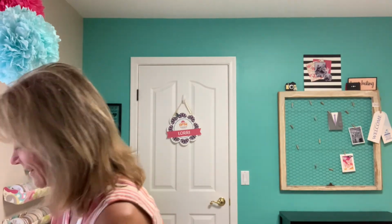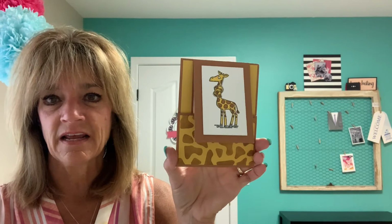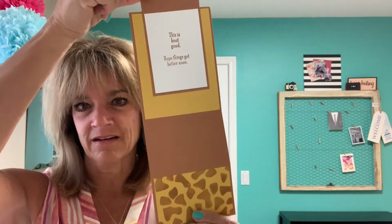And the last one is kind of fun. This is a back on your feet, and it's a fun fold. It goes like this. Whoops. This opens, and then this comes down like that. And I made this giraffe pattern. I did a video showing how to do this.